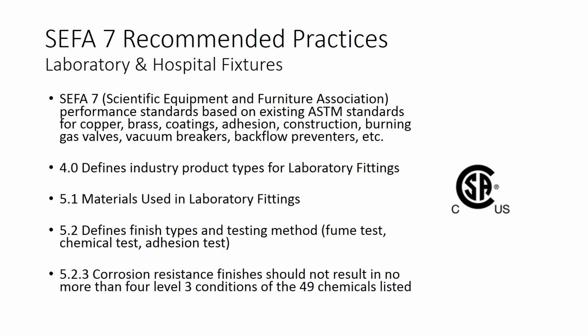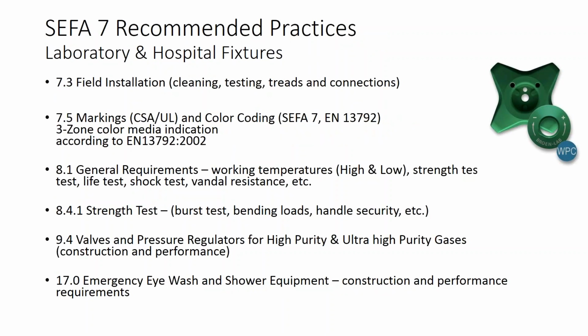4.0 defines the industry product types for laboratory fixtures. 5.1 is the materials used in laboratory fixtures. 5.2 defines the finish types and testing methods, the fume hood test, chemical test, adhesion test, and some of the other testing that's conducted on laboratory fixtures. 5.2.3 covers the corrosion resistance, and it's based on the 49 chemicals that CIFA has established. There should be no more than 4 level 3 conditions, which we consider failures.